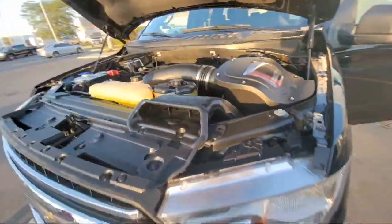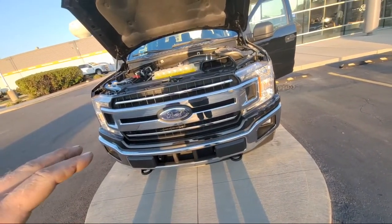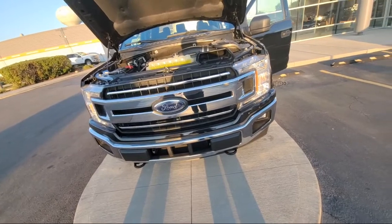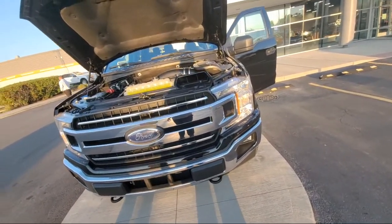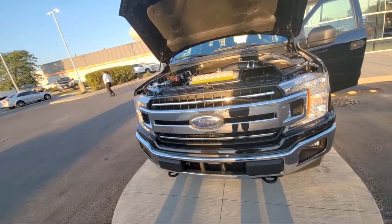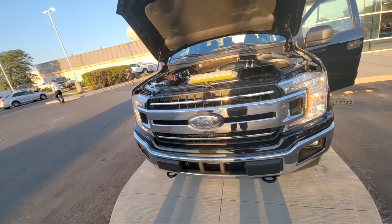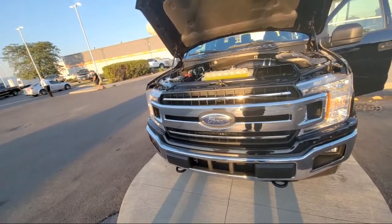This is a Roush Stage 1 Supercharged V8 F-150. It's like 650, 700 horsepower. It's absolutely insane. Is this what they call high performance? People are stealing these left and right. Yeah, but they're stealing more of the Chrysler stuff than anything. Like, we had a Chrysler product here, they stole it from us. Really? They went over there and stole their high performance Durango.